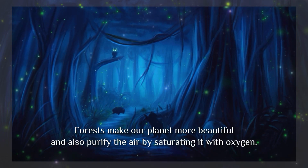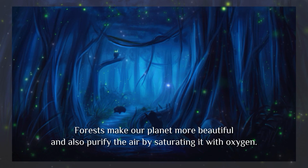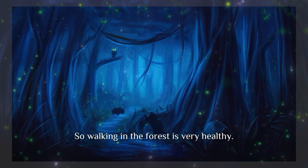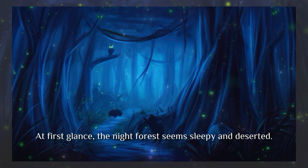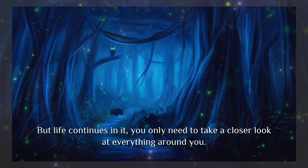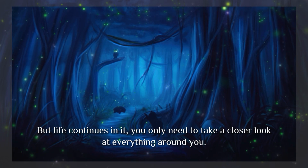Forests make our planet more beautiful and also purify the air by saturating it with oxygen. So walking in the forest is very healthy. At first glance, the night forest seems sleepy and deserted. But life continues in it. You only need to take a closer look at everything around you.